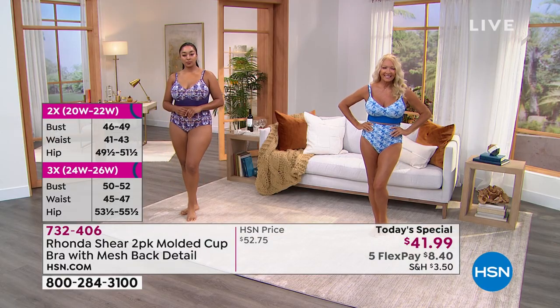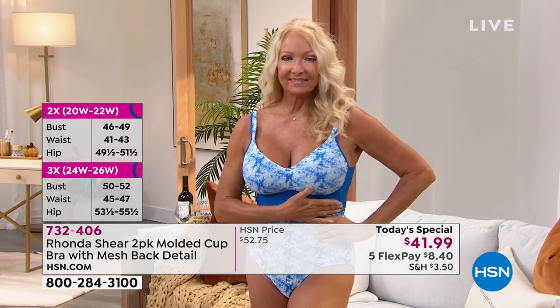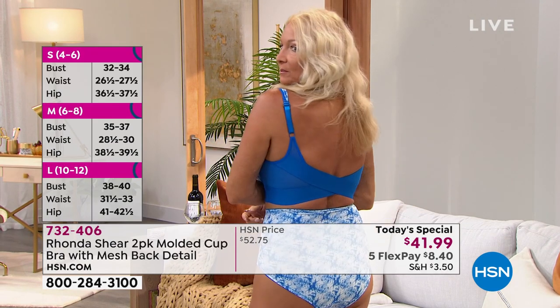Look at Gina. See where that strap goes? See how it meets almost the underwear? So what that's also stopping is any of that little bulge area there. She's getting support all the way around the side.